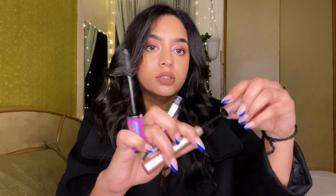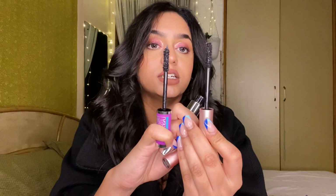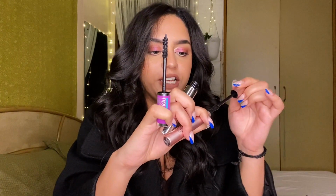Okay, so I bought these two. They have a similar sort of wand. I'll show it to you. This is the Lash Lift and this is the Lash Paradise. Okay, I'm wearing both of these mascaras so that you guys could see. I'm wearing the Maybelline mascara on this side of my face, and I'm wearing the Lash Paradise mascara on this side of my face. Let me know in the comment section down below which one looks better.